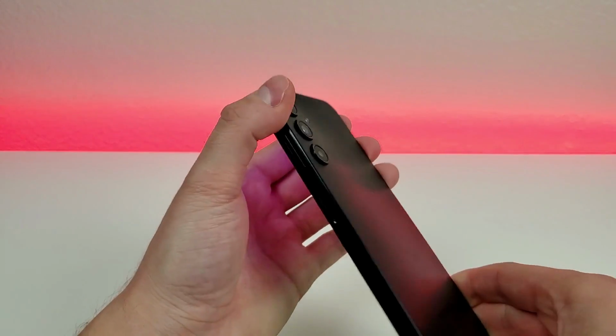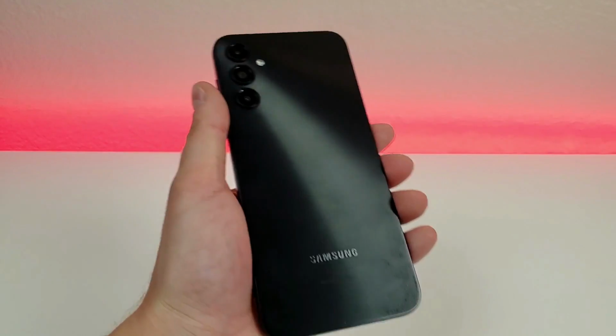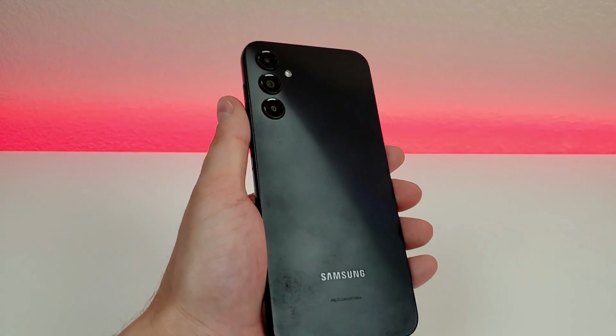The phone feels sturdy and everything. It's just that I wish this material in the back was a little bit different from what it is. But again, none of this really matters if you are pairing up the phone with a case.